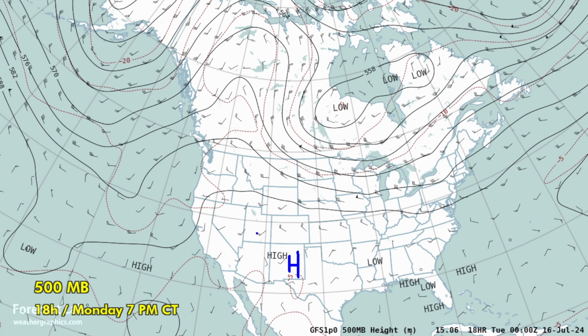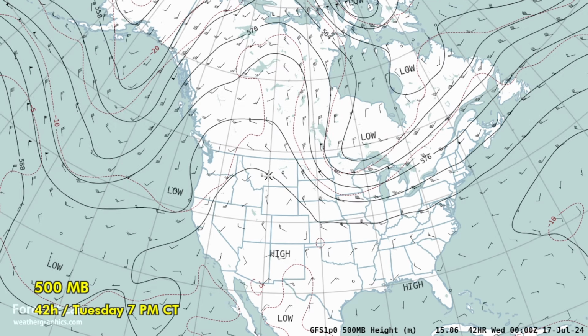Anyway, we do have these little lobes of very warm temperatures, kind of like spokes, rotating around the north side of that upper level high. And some of that is going to work its way into Oklahoma and Texas Tuesday and Wednesday. Then we should see the heat subside in the central U.S., but more of it coming up for the western U.S.